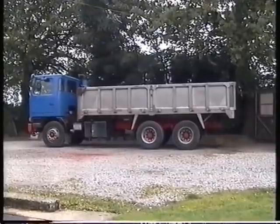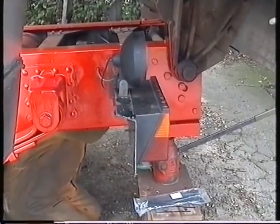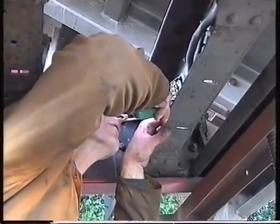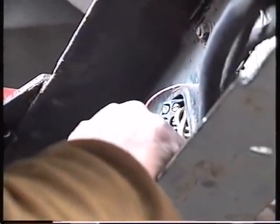Well, things never go back quite the same as they came off, do they? Peter's crossed some wires on the rear light assembly. I'm blocking it. If I drop this, you'll have to edit the sound. Hey. Yeah, foot brake. Yeah, okay, just try the reversing lights again.